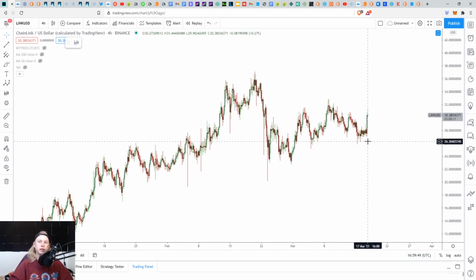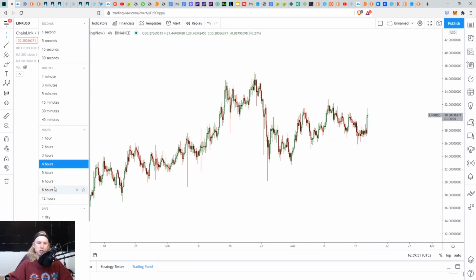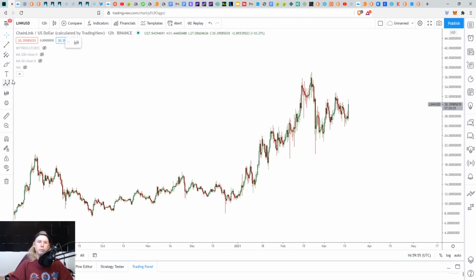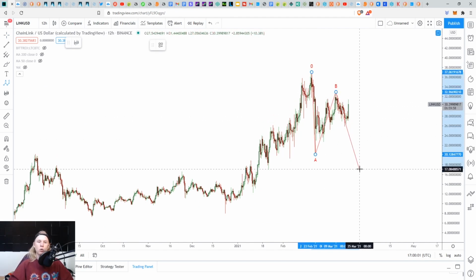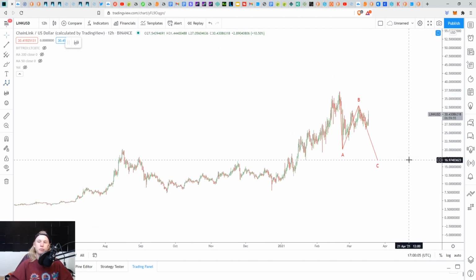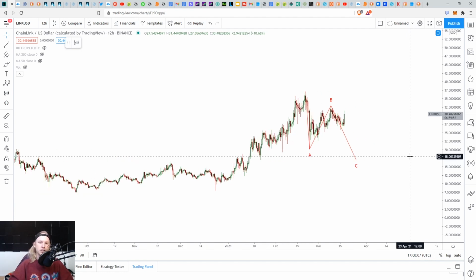If we start selling below this support, then obviously I'm expecting a lower low, because that would look something more along the lines of a bigger ABC correction. It's still on the table. I'm definitely not writing this off. As much as I don't want to see that happen, it definitely could happen. And if it did happen, I would be expecting us to drop back down to about $17.